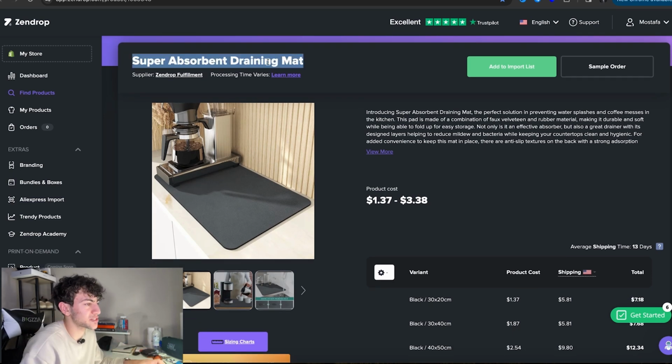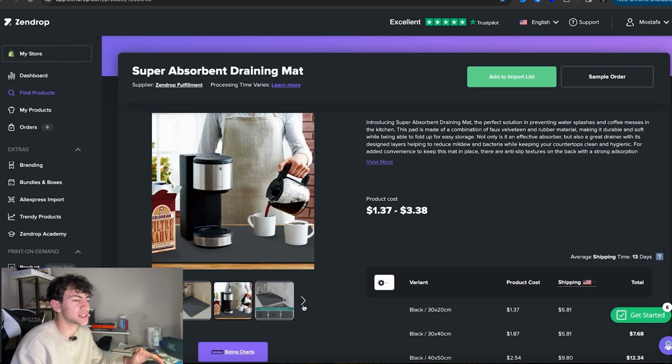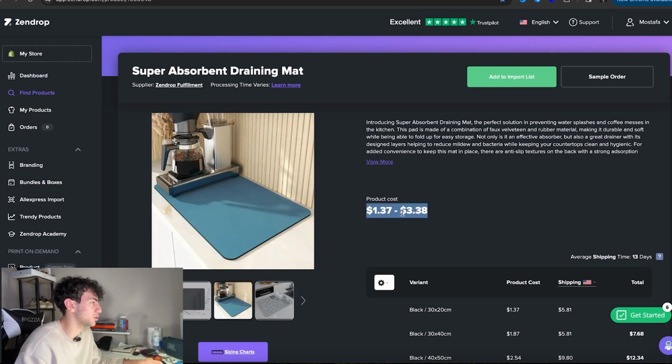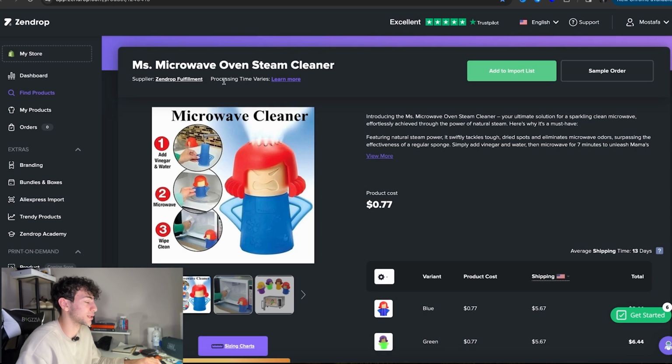Basically, this mat excels in absorbing water and preventing spills from coffee or other liquids, so you can clearly see that it solves a problem, and it's not just durable but also soft to the touch, and it only costs anywhere from $1 to $3, so you have plenty of room for profit margins, and it's a great product in my opinion.